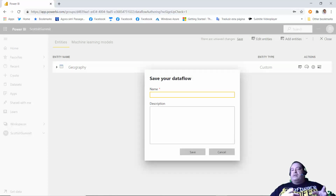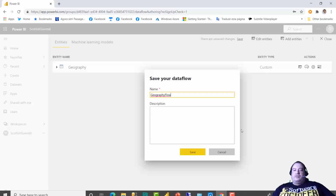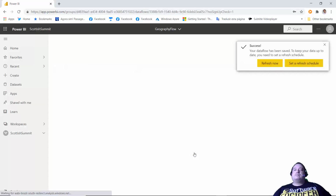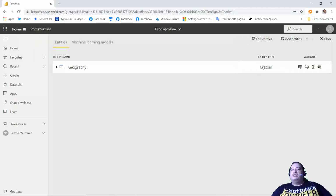Geography is the name of the entity. Let's give a name for the data flow. Geography flow is the name of the data flow. Save. Again, it suggests I refresh. Let's use this option now, refresh.